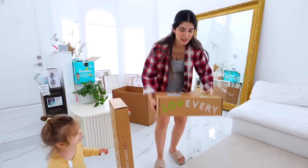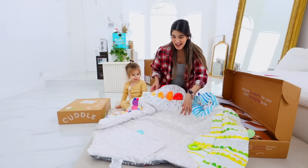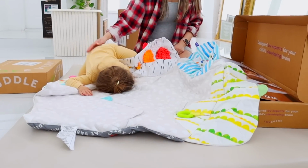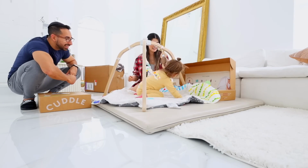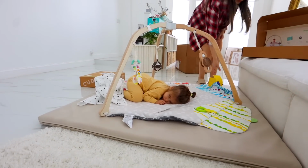Yeah, let's play? Yeah. Oh my gosh, look. Wow, look Aaliyah. Oh my gosh. Oh baby, she thinks it's a blanket. She's claiming it for herself. Oh my god. Claim this as her own.